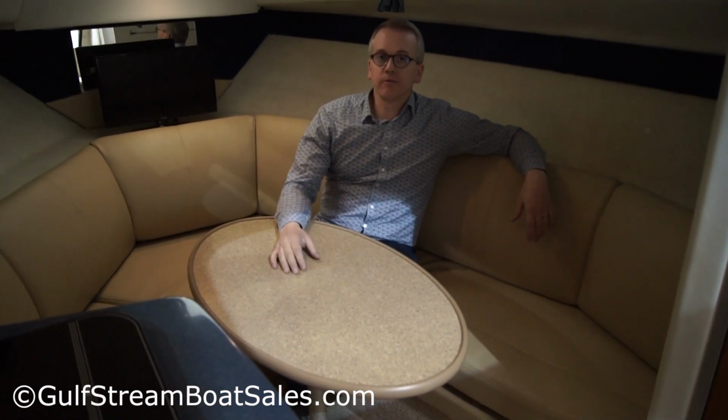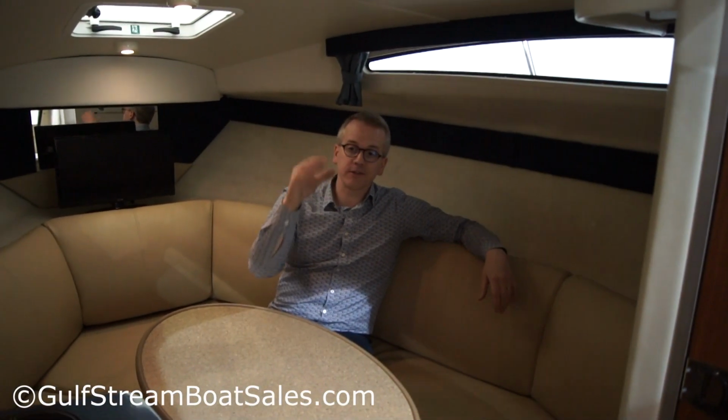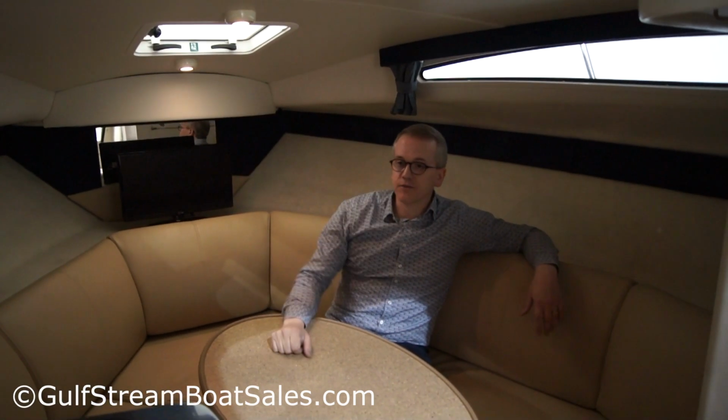The cabin is really class leading for a 24-foot sports cruiser. There's none that do the cabin as well as the Bayliner 245. First of all, you've got these high level windows on both the port and starboard side, so whenever you're moving around the cabin, if you're standing at the galley, you can look out. You've got good visibility, it feels nice and bright and airy. You've also got a huge overhead deck hatch here at the front, so it's a very bright and airy cabin.